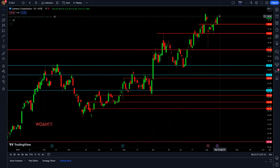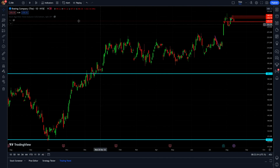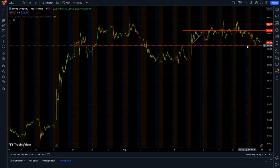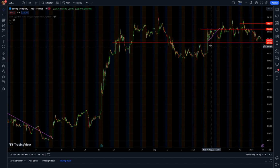And talking about oil, and I know this stock isn't necessarily an oil stock by any means, but it's Boeing, right? They use a lot of jet fuel with their planes. I'm actually watching for Boeing to the downside here. If they fall under 235, I'll be watching for puts. It's pretty much the low of Friday, and it's a pretty big area of support.